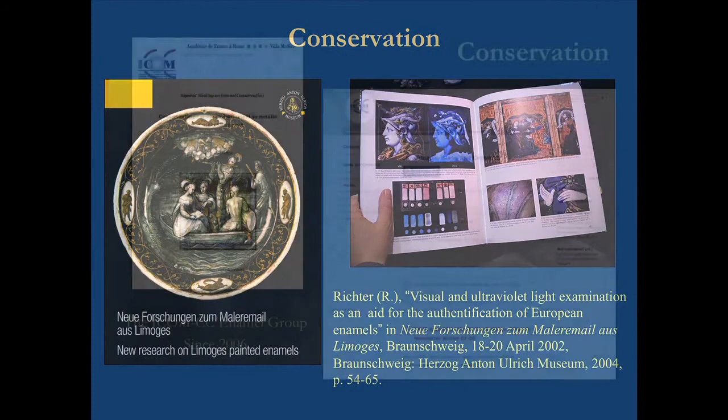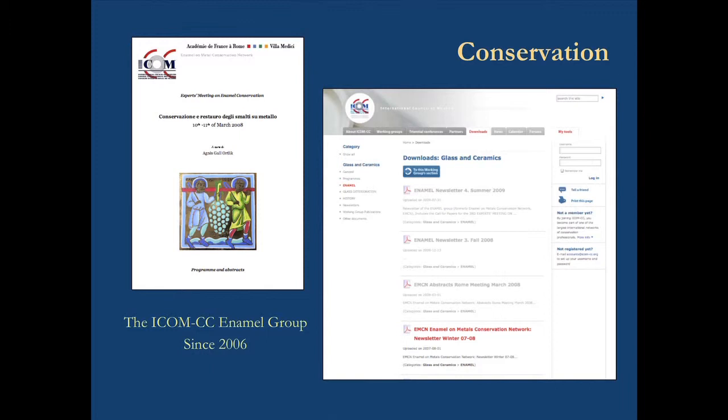So you should read it. It's very recommendable. And to finish this list, of course, since the group was created in 2006, there was an increase in papers, even if they are abstracts. We didn't publish abstracts for the first meeting in 2006, but in Rome, you can see the cover of the abstracts that were distributed to the group, like the ones you have today. So these are also on the web page of the glass and ceramics and metal groups of the ICOM-CC, and you can download them from this page. So they're available very easily to the person who wants some more information on the conservation of enamels.